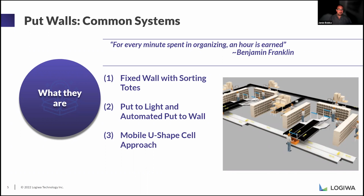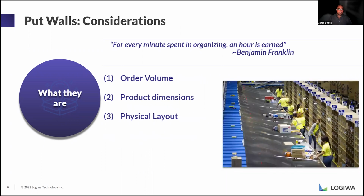So let's talk about some of the things to think about if you're considering implementing a put wall model. So first is order volume. A major reason you'd consider moving to a put wall process is when the order volume becomes too great for the existing system. Just to use a math example here, consider if you're fulfilling 100 orders and you're using a cluster picking setup with carts that have like 10 totes. For those 100 orders, you're going to make 10 trips to complete your picking process, and you're going to sort as you're going through it.